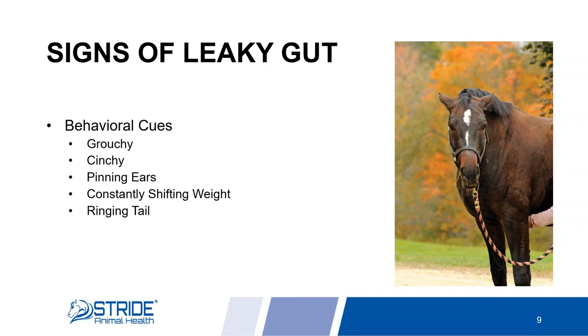Pinning their ears is another big one. Not only when you're on the ground tacking up, but maybe when you're brushing, particularly under their belly and back toward the flank area. If you pay attention, horses that are in pain a lot of times will start to pin their ears. Horses will also pin their ears when you're on their back. If you move your leg back or give some kind of cue that is touching a sensitive area, that pinning of the ears can be related to pain they may be feeling throughout their digestive tract.